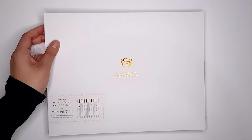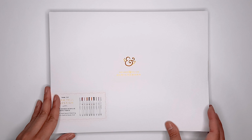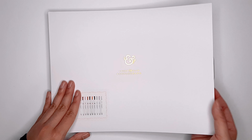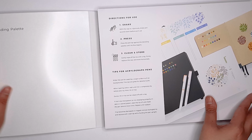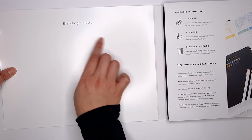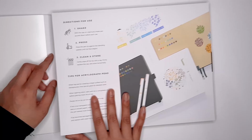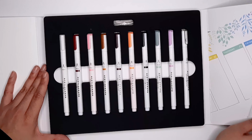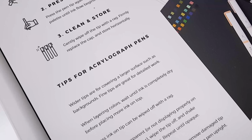So all of the Acrylograph pen sets are packaged in the same exact way. On the front cover, you'll see a picture of the set that you have along with the picture of all of the colored pens. When you open this cover, I found it so genius, but they also included a blending palette as part of the packaging. And what I really love is that they also use the other covers as instructions on ways to use the pen and also some tips on how to use these pens for blending as well.